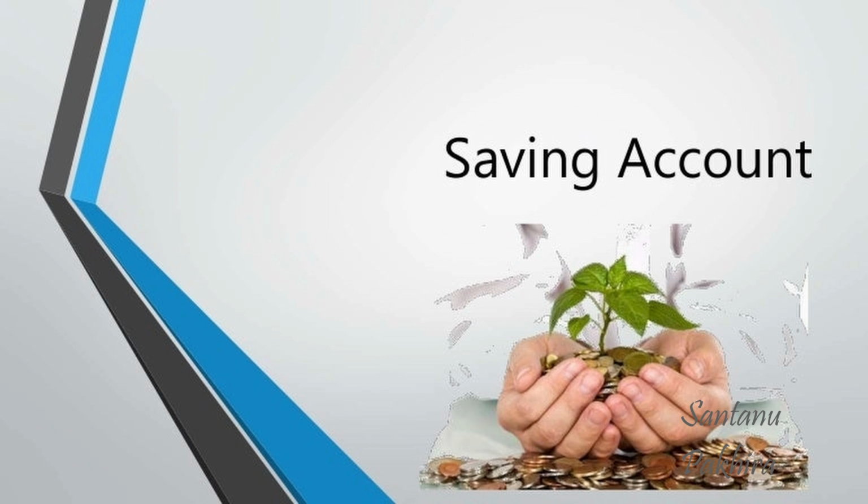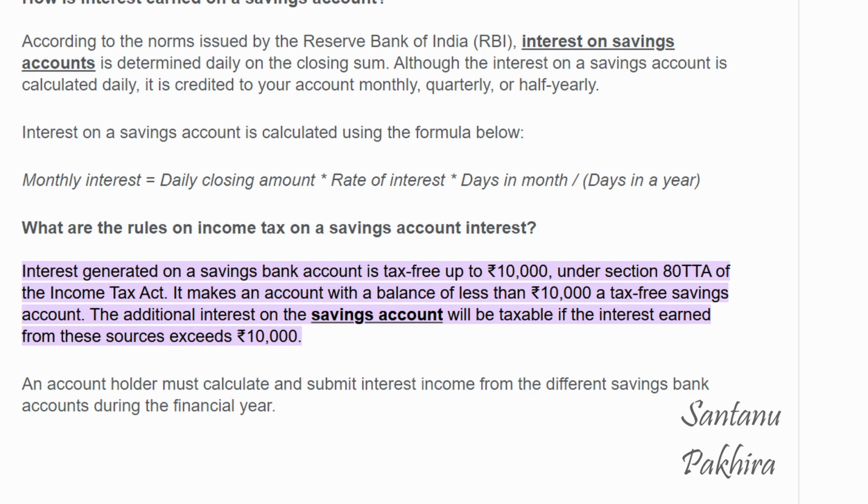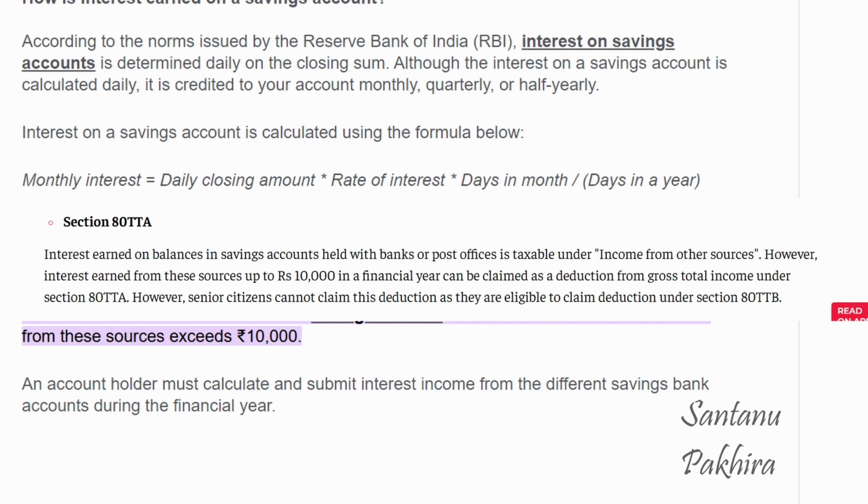The next is savings account. If you have kept your money in a normal savings bank account and the interest you get on it is around 2.7%, the interest is exempt up to 10,000 rupees, that is, a deduction up to 10,000 rupees of interest from the savings account. This is defined in Section 80TTA.